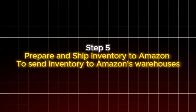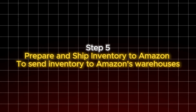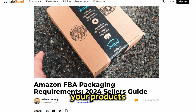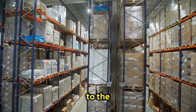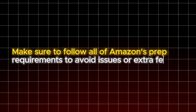Step 5. Prepare and ship inventory to Amazon. To send inventory to Amazon's warehouses: 1. Create a shipping plan in Seller Central. 2. Prepare your products according to Amazon's requirements. 3. Print Amazon shipping labels. 4. Ship to the designated fulfillment centers. Make sure to follow all of Amazon's prep requirements to avoid issues or extra fees.